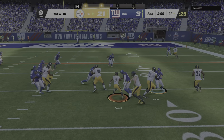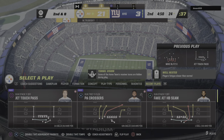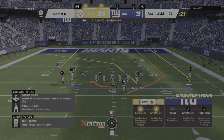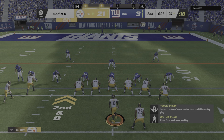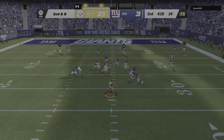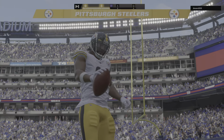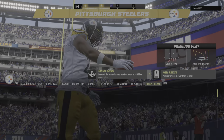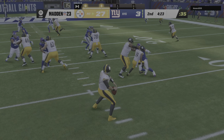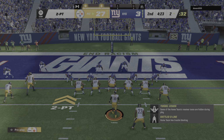It's a jet sweep. Trubisky pops it forward. And not much of a hole there as he gets it down to about the 24-yard line. A gain of 2 brings up 2nd and 8 at the 24-yard line. From the 24, Trubisky. Got a man, and he hits him in stride. And he's in. Touchdown, Steelers. Najee Harris, a 24-yard touchdown. And the Steelers are able to widen their lead here in this first half.